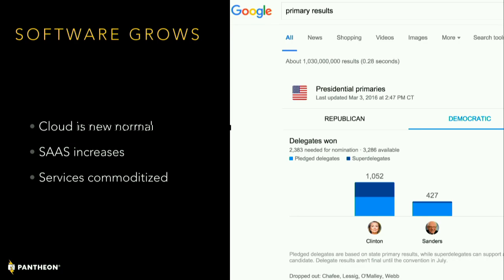So, software. As hardware slows, software grows, right? And the cloud will be the new normal. Software as a service will increase. And services will be increasingly commoditized.